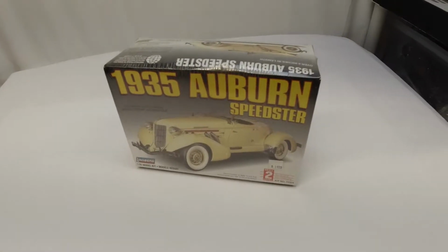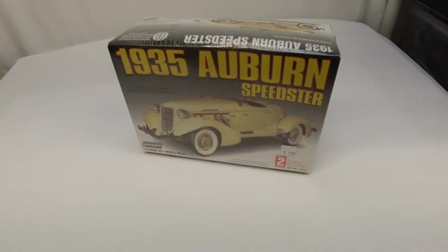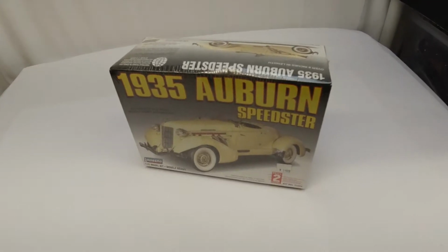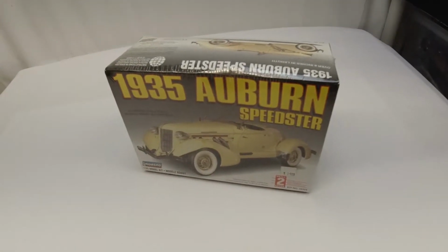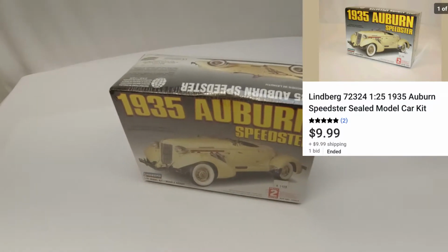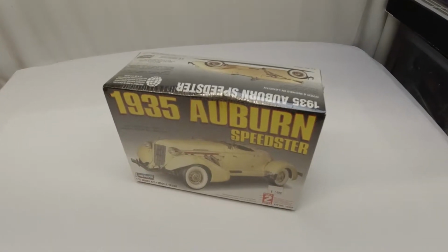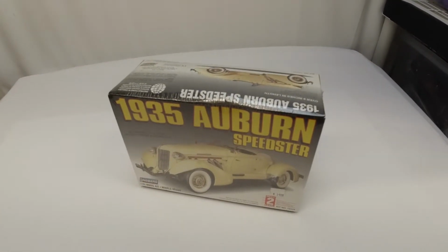Lastly, we have this Lindbergh brand 1935 Auburn boat-tailed speedster. I love these cars. I've never seen a real one in person. They do make kit cars like these, and I've seen a bunch of those, but never a real one. But this is a model, still sealed, and I did an auction for it. It was $9.99 plus shipping. This came from my personal collection, I'll tell y'all about that in a little bit. But I'm trying to auction off some of those to get rid of them quick instead of them sitting on the shelf.